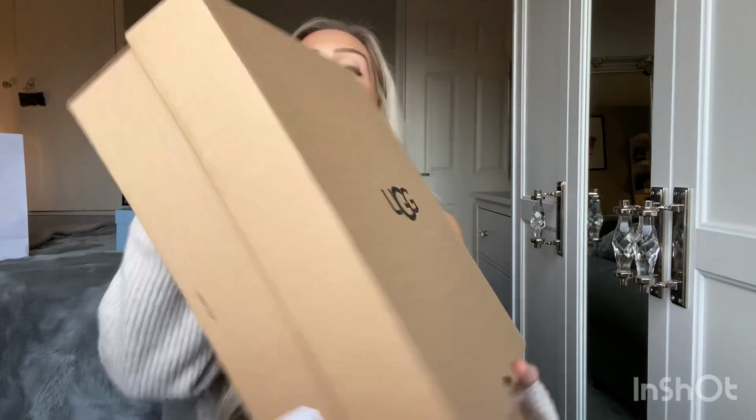Whilst we were in UGG, I did also pick up a pair of boots. I needed some new ones. Mine have holes in now and they've just seen better days. So I thought, whilst it's in there, I will see what they've got. Again, they didn't have loads of variety in there. They always tend to have the same sort of short boots, tall boots, ones with lace up at the back, which is what I ended up actually picking up.